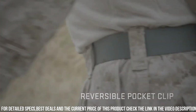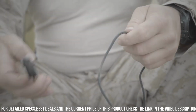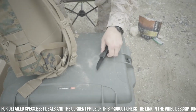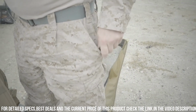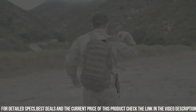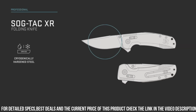The XR lock mechanism ensures reliable one-handed blade deployment and secure locking, whether opened manually or with the ambidextrous thumb stud or flipper tab. Its glass-reinforced nylon handle is ergonomically designed for a comfortable grip, with a textured surface for enhanced control in any condition. Lightweight yet tough, the SOG-TAC XR Blackout is perfect for military, law enforcement, or outdoor use, embodying performance and dependability in a sleek, stealthy design.